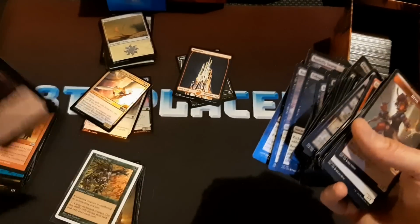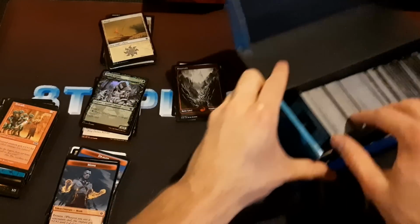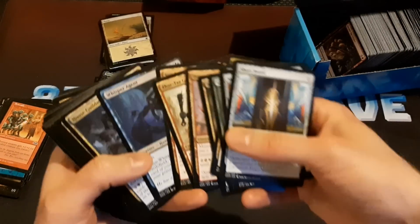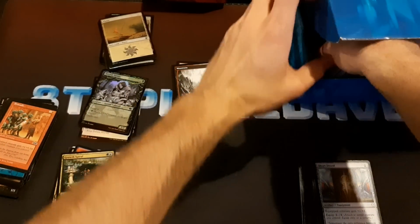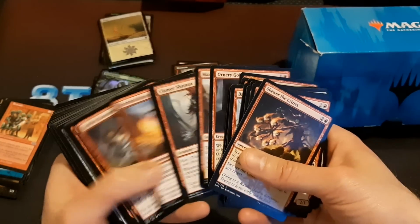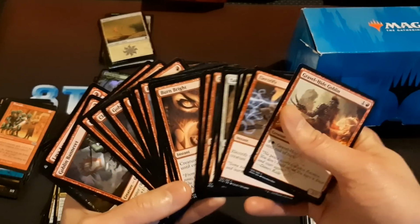Oh, old school on Earth. It's cool. There's a deck builder's toolkit box. Some Dominaria. Okay. See here, there's at least one Skewer the Critics, which is a good common. Oh, Electrostatic Field. It's a good uncommon as well. Make sure I didn't skip it.